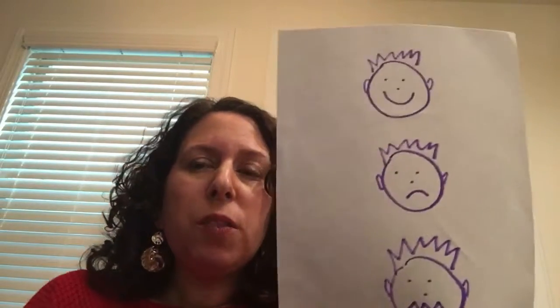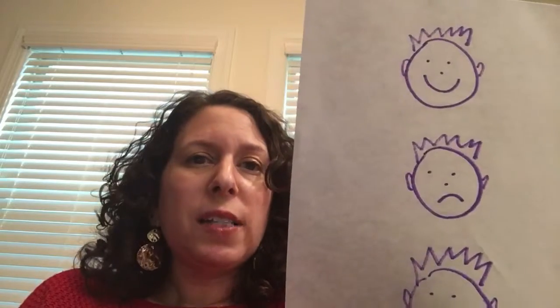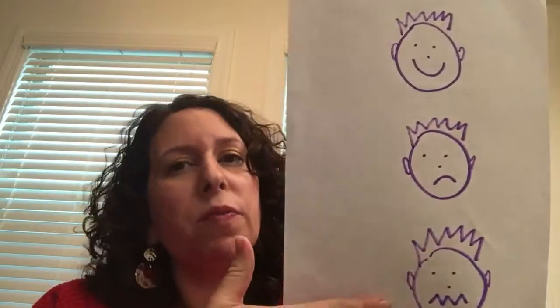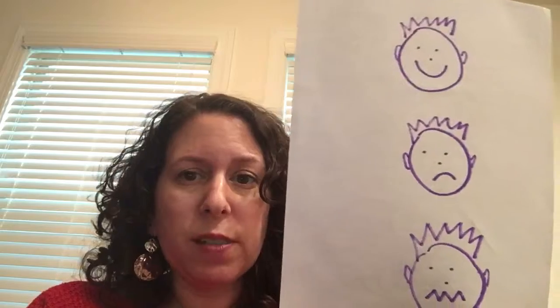And one of the best ways that you can do this before kids can even learn how to read is just when a child is in the middle of something, or when they get up every day and go to bed, or if they're having a tantrum, you can have them point to this and say, how are you feeling right now? And that can help them label their emotions.